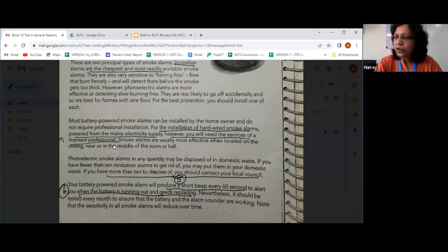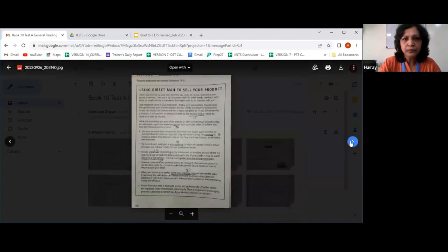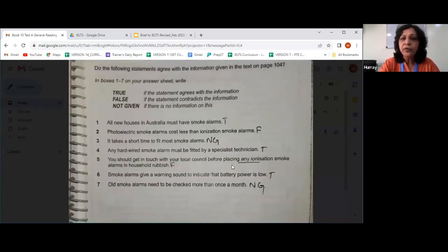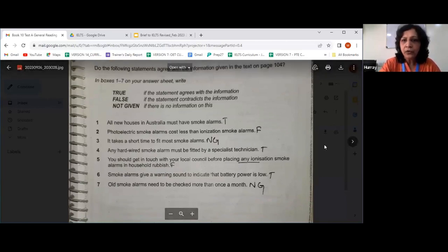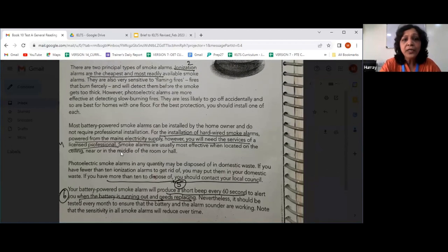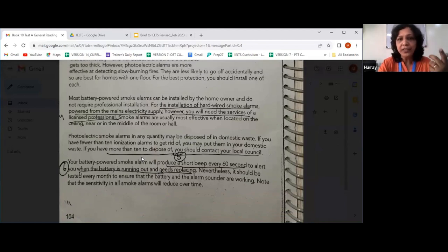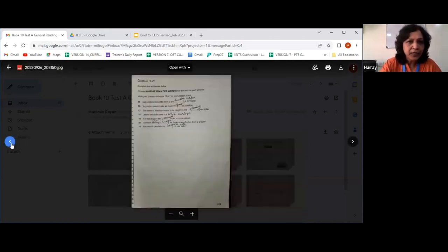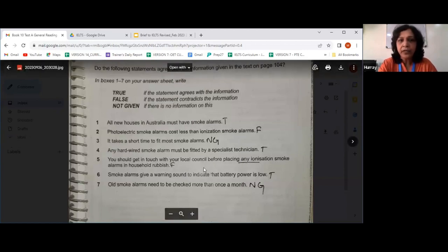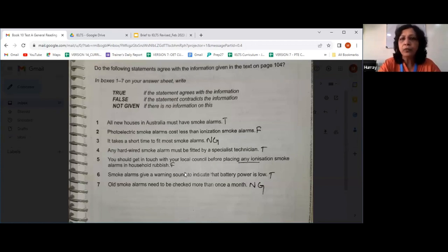Now let's look at the fifth question. The fifth question says, you should get in touch with your local council before placing any ionization smoke alarms in household rubbish. This answer is false, because it says here in the next paragraph, if you have more than 10 to dispose of, you should contact your local council. So there's a condition here that only if there are more than 10 smoke alarms to be disposed of, only then the person has to contact the local council, not otherwise. Whereas in the question it says, you should get in touch with your local council before placing any ionization smoke alarms, any of them, in the household rubbish. Whereas there they say only if there are more than 10. So this answer is false.